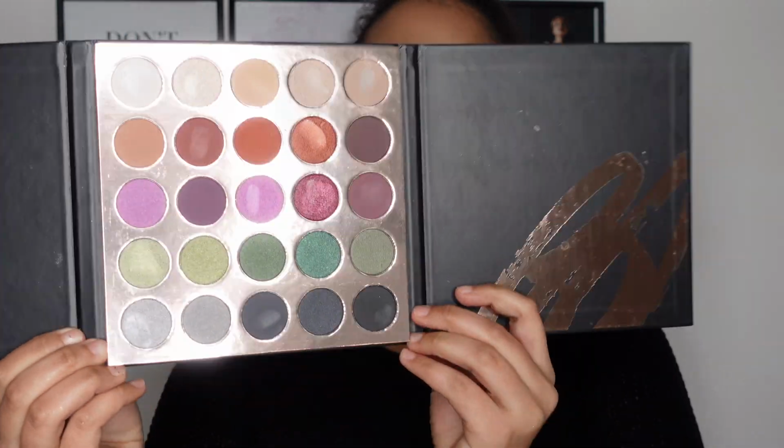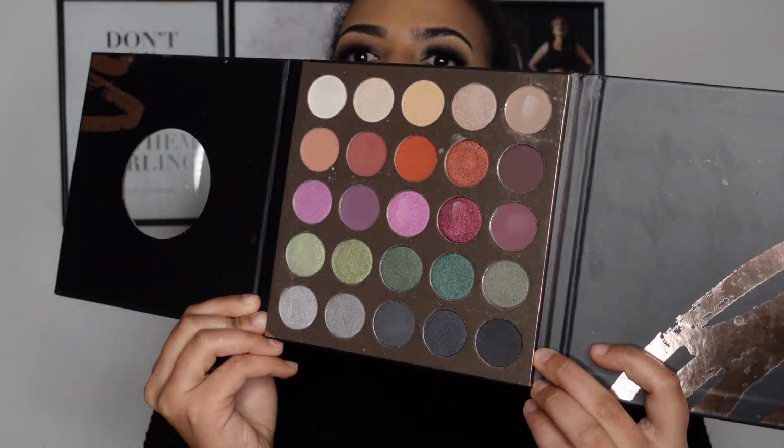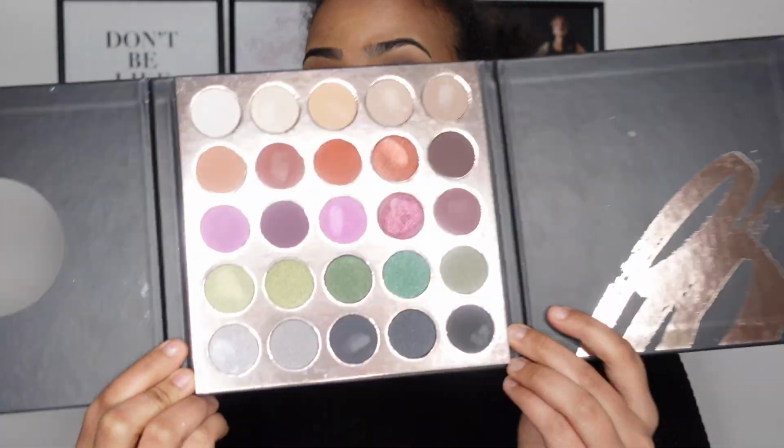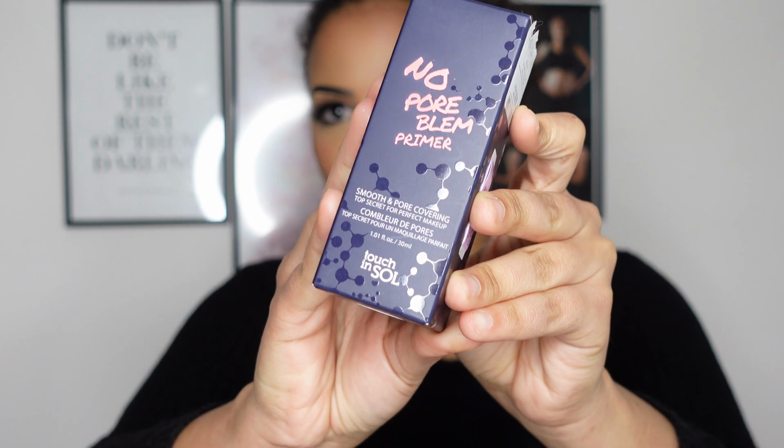I also got this pretty big eyeshadow palette. It's from Technique and it is hella gorgeous. This is what it looks like. It is pretty nice. It has lots of colors. It is very nicely pigmented. I got this for 9.99 euros and I'm not sure it's much higher anywhere else, but I really thought it's nice, so I got it. I also got this primer. I got it for 9.99 and it usually goes for about 17 euros.